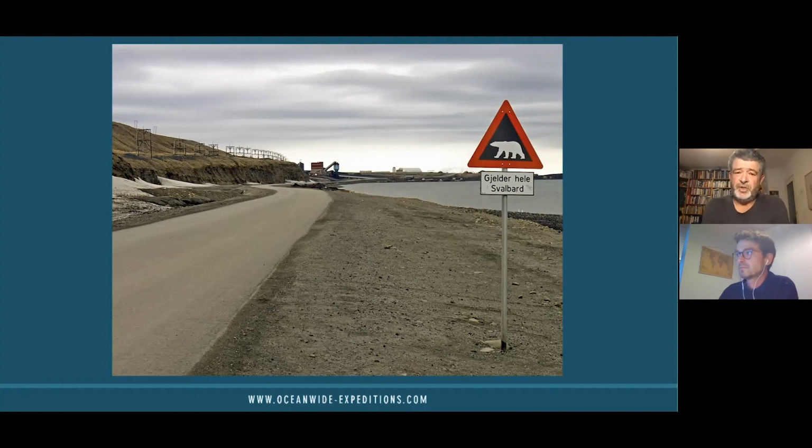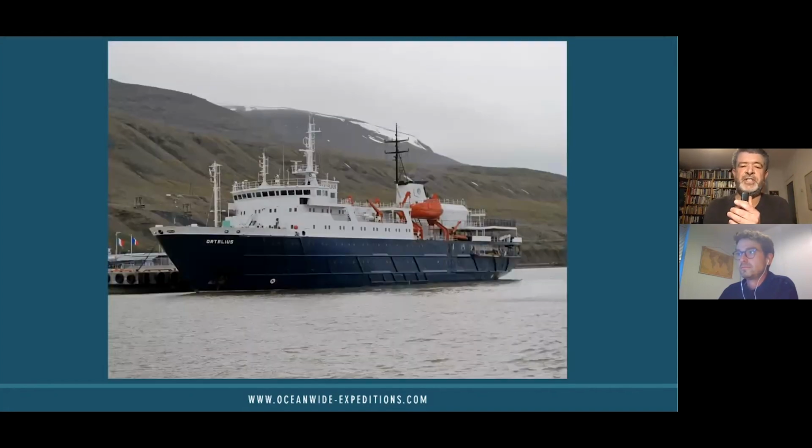So that's a good reason to go on an organized tour where there are skilled and experienced guides that can help you around. At this place, there's also where the pier is. In the distance on the horizon, you see the airport, but this is where the pier is, where the ship is, where Ortelius is now alongside the pier.